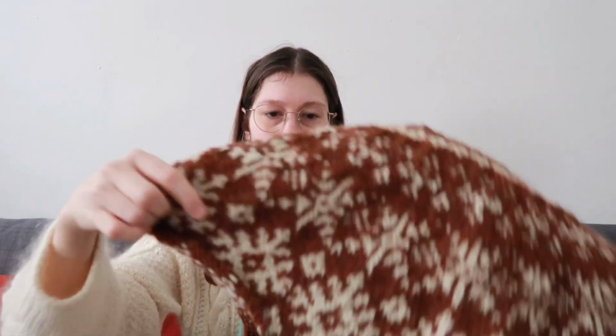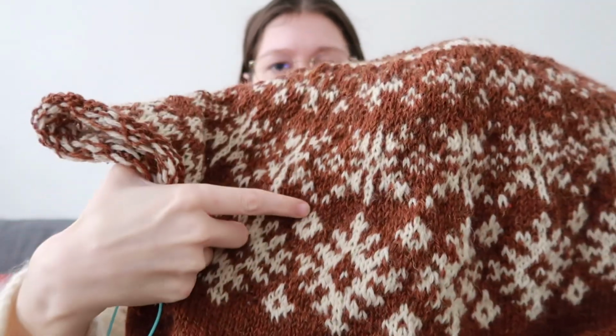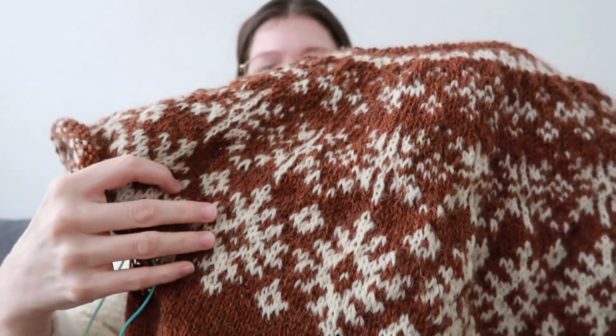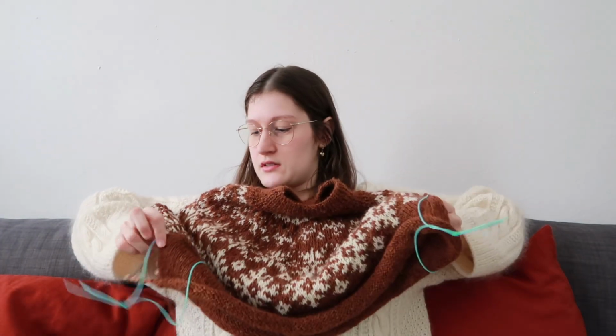I'm really happy with the last colour work portion because there's absolutely no puckering. There's a little bit of puckering at the top here with the last chart, or the chart before, but this one, oh, it looks so good. I've not tried it on yet, I have to say. It seems fairly wide. I am a petite person. I like oversized things, but this might be a bit too oversized.